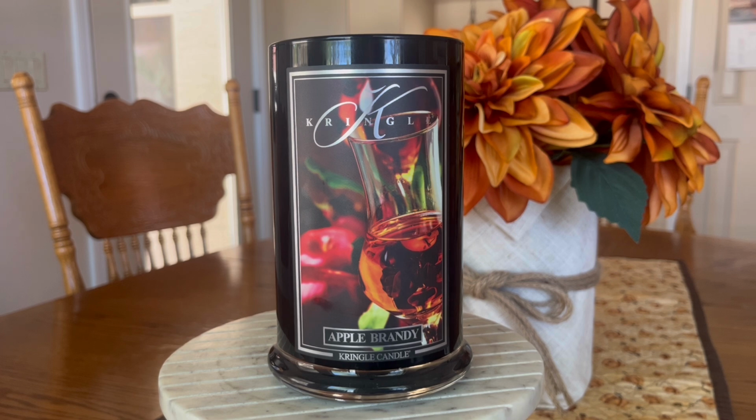I noticed that when I tend to go nose blind to fragrances, it's usually because the fragrance in and of itself is not super, super strong. But honestly, you guys, I'm okay with that because like I said, I feel like if this candle were to be any stronger, that boozy aspect would come out and be a little bit stronger. And personally, for this type of booze that they are trying to project, that's not my favorite. So I'm okay with this one not being super strong.